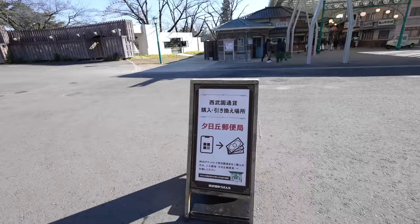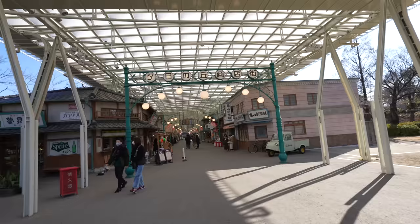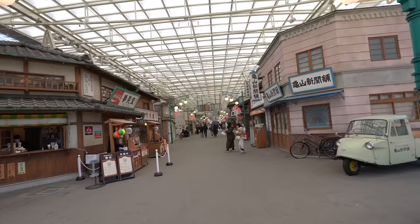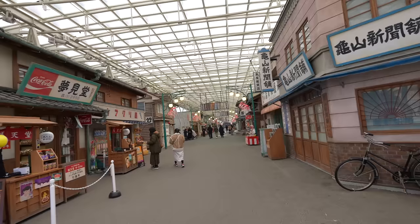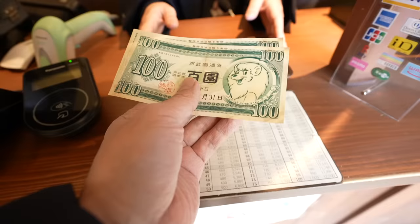So I need to get the money for inside the amusement park. Let me see. I have to go to the post office, the green place. Oh wow, nice. So it's a retro food street. I'm so happy it's not crowded. Seems like I can film it much easier. But first, let's find the post office. Oh, must be this is the place. So let's get the money here. Sweet. So we got money here.